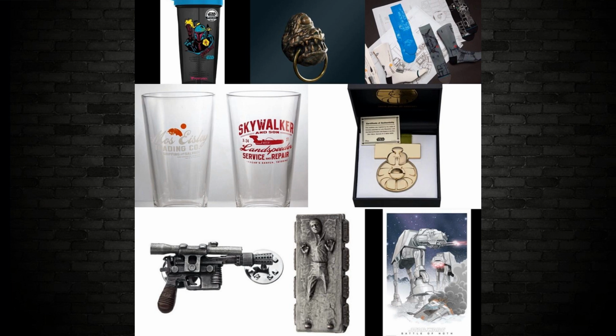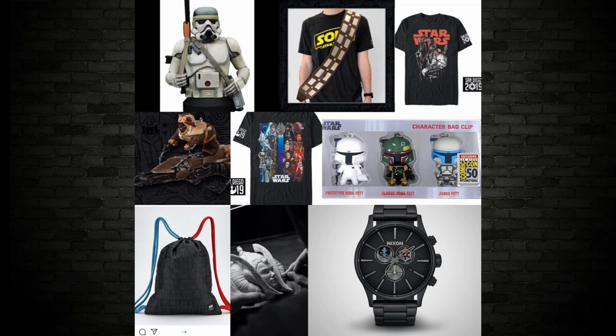You've got drink containers. You've got the Gamorrean Guard door knocker thing. We've got glasses. We've got socks. We've got the Yavin medal, which looks pretty nice. Some little pin gun. There's a Han in Carbonite. Some posters. On the next page we have a Sand Trooper, I believe that is. A concept series of the Sand Trooper. Then there's a bandolier which you put all your itsy bitsies into. There's some shirts. There's a Hallmark ornament. A very cool shirt. Some character bag clips. A mystery bag.